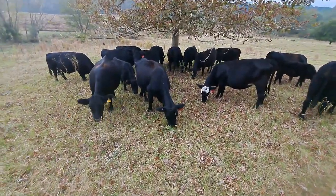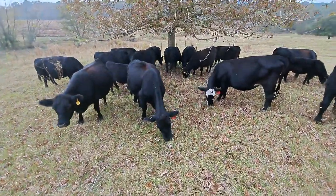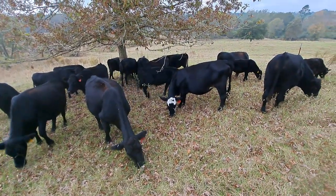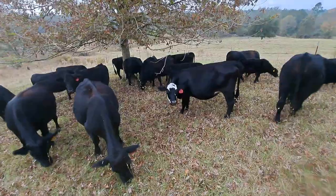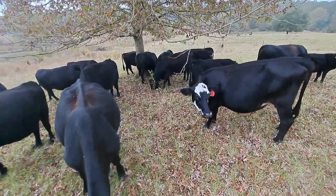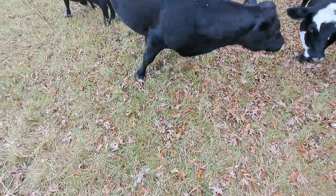These cattle have their heads down in the ground. They're just steadily eating, and what they're eating is not a good thing. They're eating acorns right now. I wanted to show y'all some of these acorns here. Hey, girl. I wanted to show y'all this. So these are the acorns that they're eating.